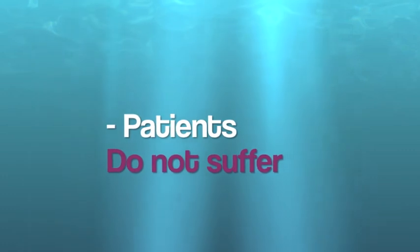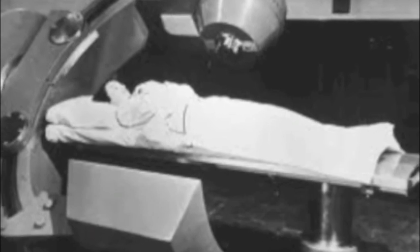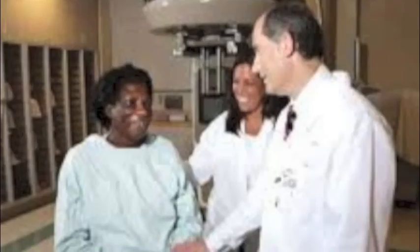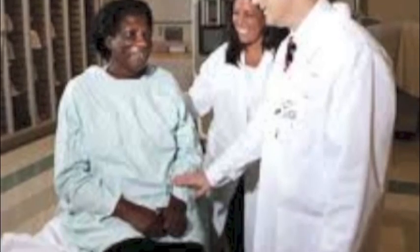Additionally, patients who are treated by Cobalt-60 do not have to suffer the pain and sickness that occurs with traditional surgeries. Furthermore, since its introduction in the early 1950s, Cobalt-60 has saved over 35 million lives worldwide. Therefore, it can be seen that the benefits associated with the use of Cobalt-60 in medicine outweigh the problems, making it a good source of radiation for cancer treatments.